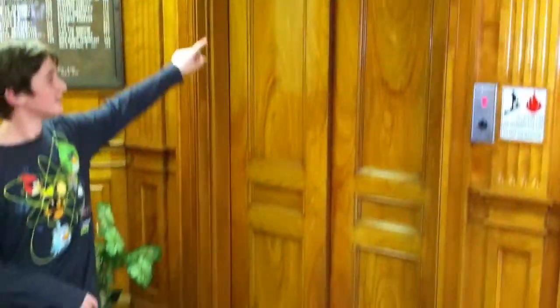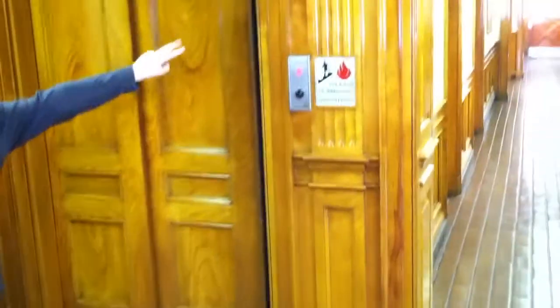It's a rectangle, so yes. Yes. And those two brown elevators over there, the bridge. All right, well, so show me. Push the button. Two.